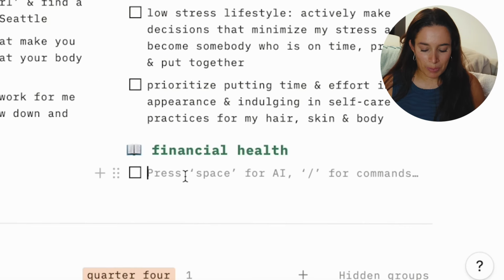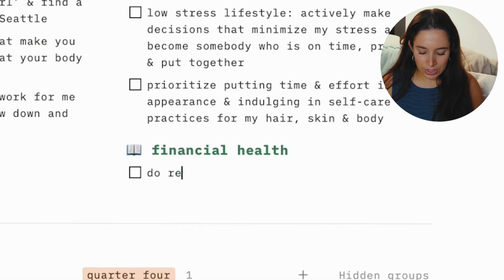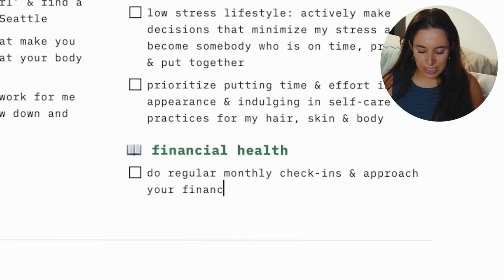And last but not least, I think we're just going to set a single finance goal, which I think is just going to be to do regular monthly check-ins and approach your finances with TLC and awareness. I actually am not going to say monthly check-ins because I would like to be checking in more frequently than that. This goal is really just to improve my relationship with finances.